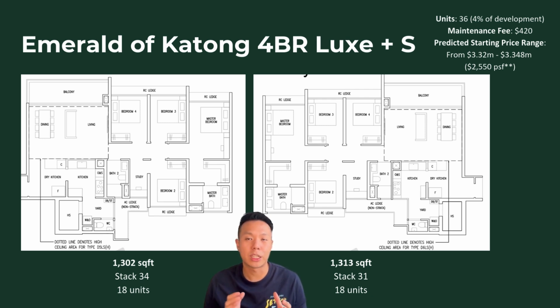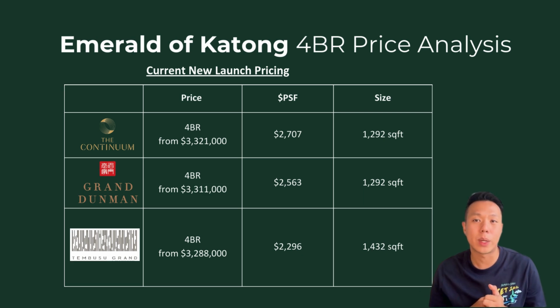Do note that for the projected starting price range, I haven't factored in the fact that developers might put a premium on the 4-bedroom Lux units. So we have to wait for the official indicative price to find out. Now, let's take a look at how it compares to the current new launch pricing.